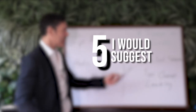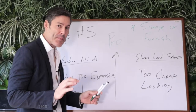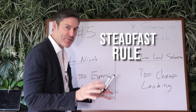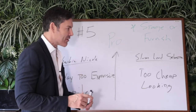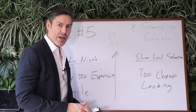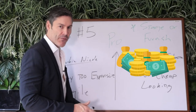Tip number five, I would suggest staging or furnishing an apartment if possible. And let me be clear, this isn't a steadfast rule. You don't have to do this. But in a lot of markets where I do business, if I have a rental property and I furnish it, I get a huge ROI on that money that I spend on the furniture.